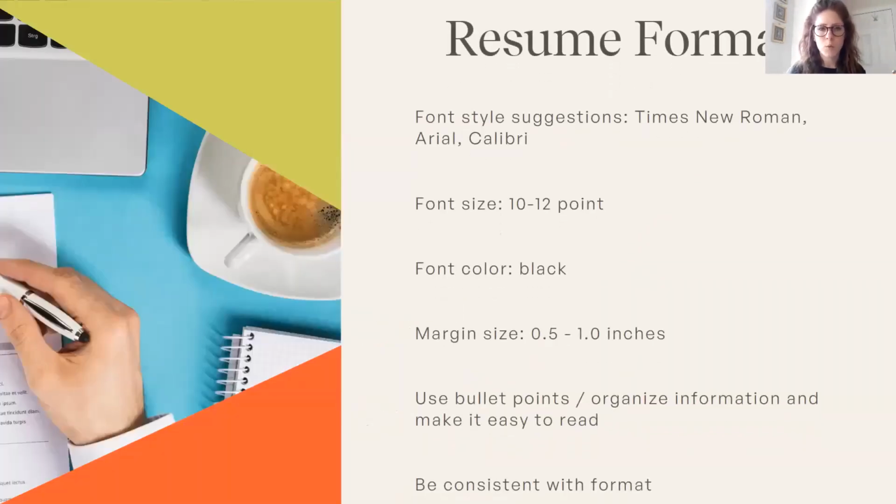So I want to go over some important tips for resume format. So here are a couple font suggestions that a lot of people will use, something simple. So Times New Roman, Arial, or Calibri. Font size should be 10 to 12 point font. That is because you want to keep everything on one page. So the smaller the font, the more likely that you'll be able to keep it on one page.